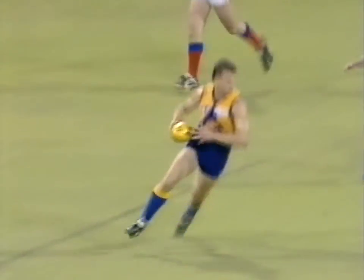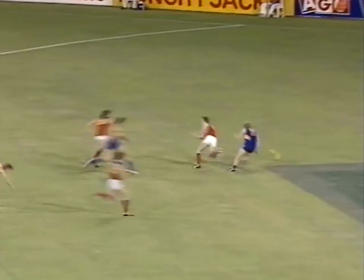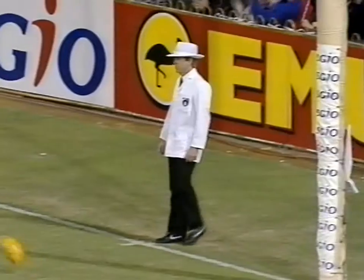Manson reaching over the top. Boyd, the backhander towards half forward. This is Jakovich. Through the middle, Jakovich kicks inside the 50. Lewis comes with Elliott. It runs free behind. Who's got the pace? Hynes has. Hynes, 20 metres out, stabs the goal.